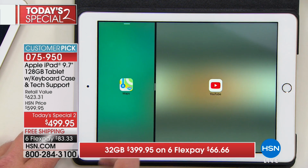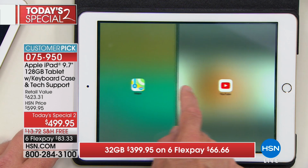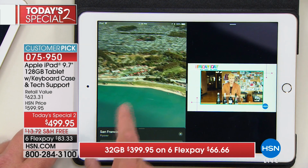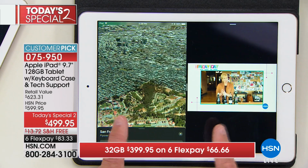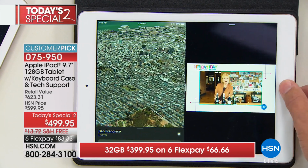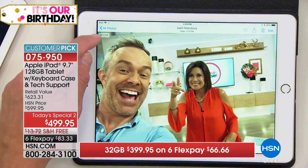I want less map, I want more YouTube. We can customize how much is on which screen. So, I mean, we're watching an educational video, we're taking notes at the same time. Apple is a leader, but they couldn't do this a few years ago. Now they can. Now, also with the 32 gigabytes of memory or the 128, what does that exactly mean?